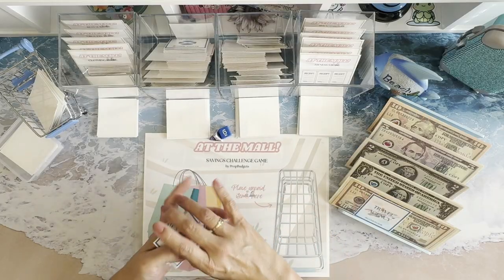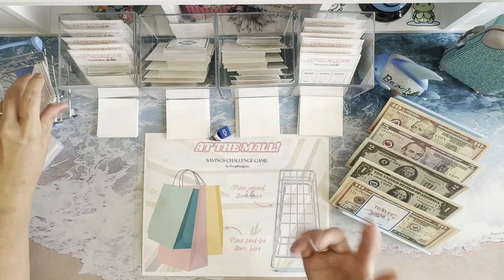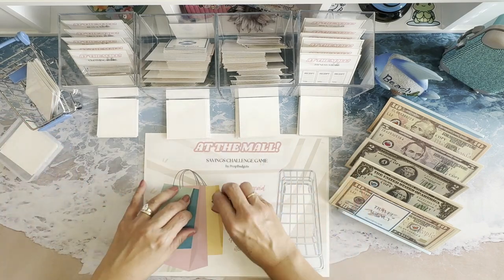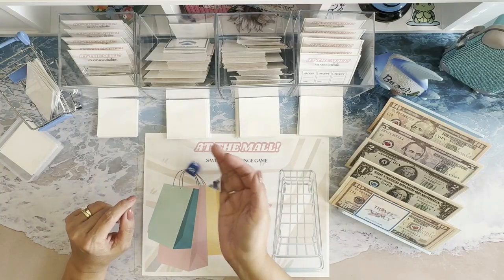Let me know in the comments if you're playing this game. I would love to watch you play. I love Eva from Budget Your Life. She had just finished her 4th floor, so I won't be able to watch anymore because she's done.